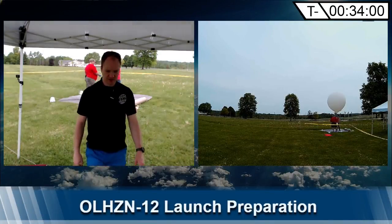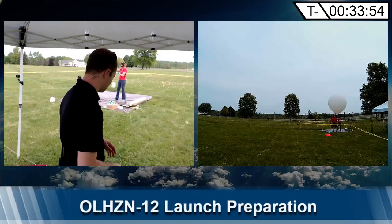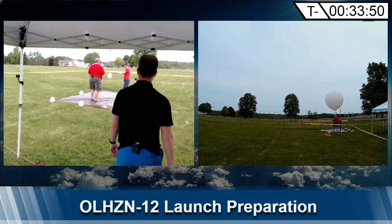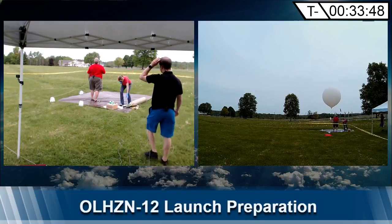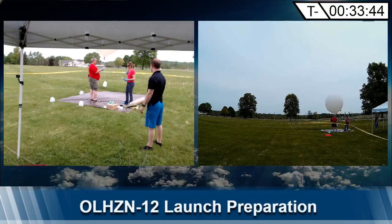So we're pretty much done filling, right on schedule, which is awesome. T-minus 30 minutes, we're going to start powering stuff on. Balloon is anchored. You want us to put this out to the end of these safety lines?